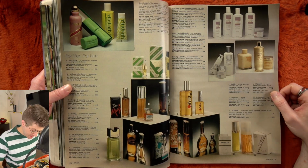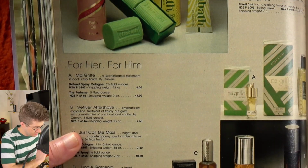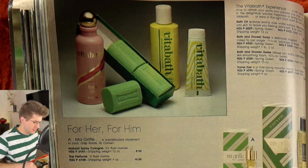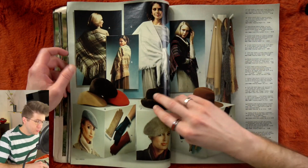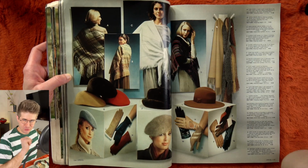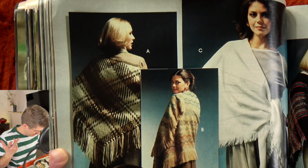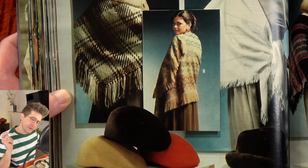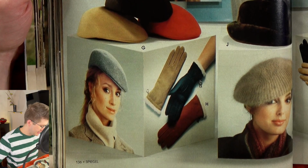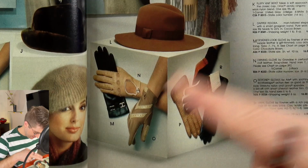Fragrances. Cosmetics, bath, stuff, Vitabath. This I've seen before. I've seen this in the Avon catalog, I think. Ooh, accessories. We're doing some kind of surreal stuff. We're putting pictures on these blocks. I don't know if this is a photo manipulation or if this is a real object, which could be from the prop department. I don't know. We have shawls, we have hats, we have scarves, we have lovely gloves.